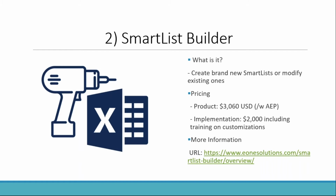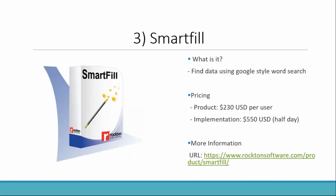Yeah, and I forgot about this, but the first product was called SmartConnect. The second one is called Smartlist Builder. The third one is called Smartfill. It seems that using the word smart makes it work. I never noticed that, but yeah, that's true. Every product that E1 Solutions has starts with the word smart.